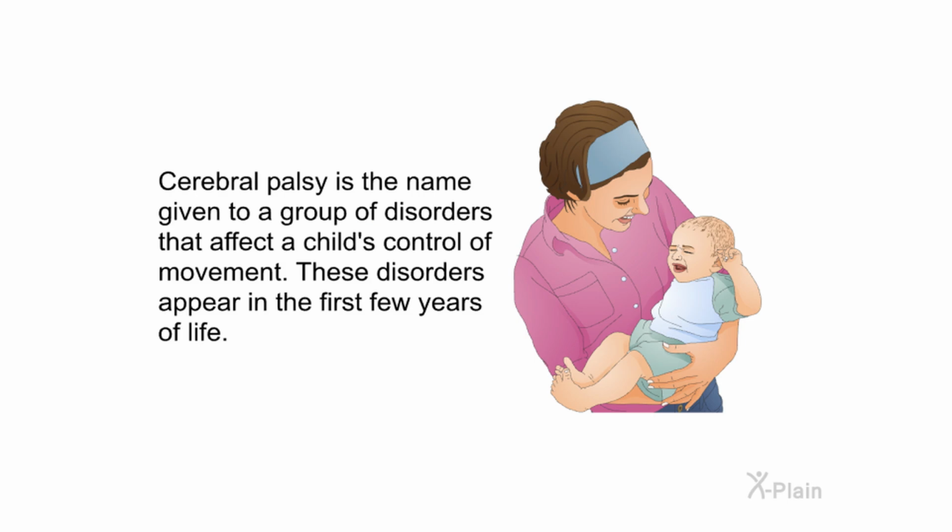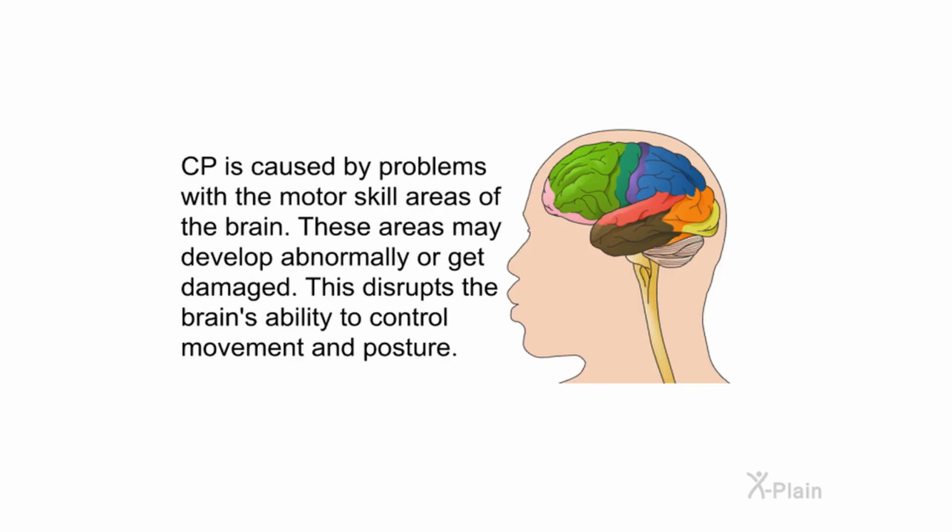Summary. Cerebral palsy is the name given to a group of disorders that affect a child's control of movement. These disorders appear in the first few years of life. CP is caused by problems with the motor skill areas of the brain. These areas may develop abnormally or get damaged. This disrupts the brain's ability to control movement and posture.